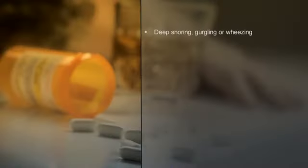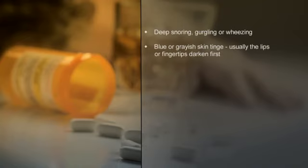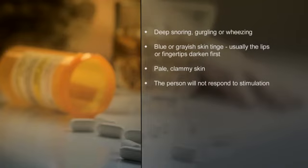Now, on the other hand, someone who's suffering an overdose will usually exhibit some or all of the following symptoms: deep snoring, gurgling or wheezing, blue or grayish skin tinge, usually the lips or fingertips darken first, pale, clammy skin. The person will not respond to stimulation, and the breathing is very slow and irregular or has stopped, and the pulse is faint.